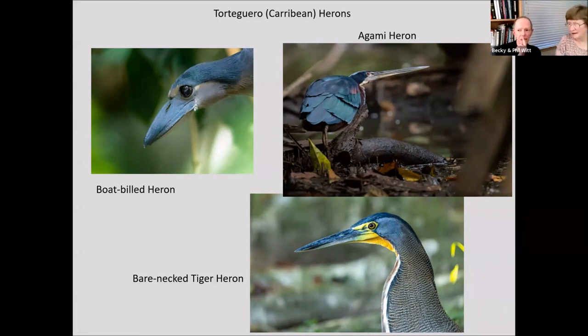And it's big like that to catch things like frogs. And then the bare-necked tiger heron, and tiger herons are a type of heron. They usually sit along the marshes and stuff, and they sit up like that while they're hunting. But they have their tiger bite because of all the beautiful striping on their back.